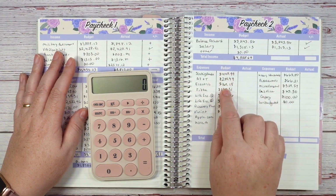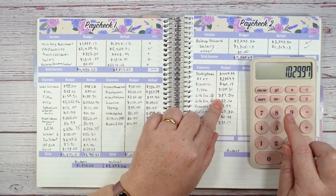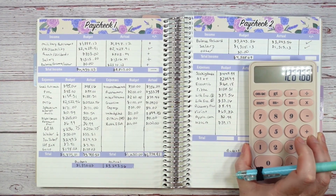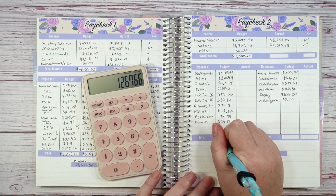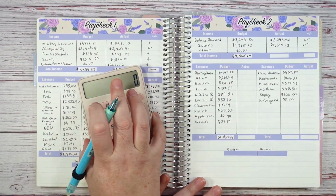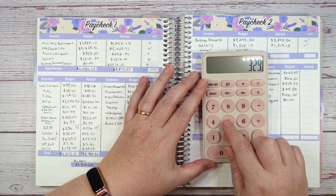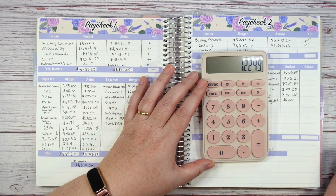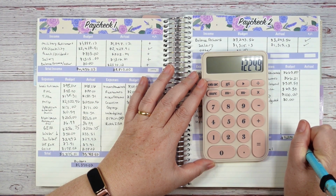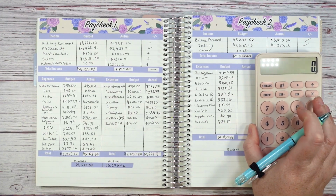All right, let's total up the expenses here. All right, so I'm showing we have $1,267.66. And then over here, let's see. All right, so I have here $1,224.90. So let's see if I get the same answer I have in my notes if I subtract all this out.